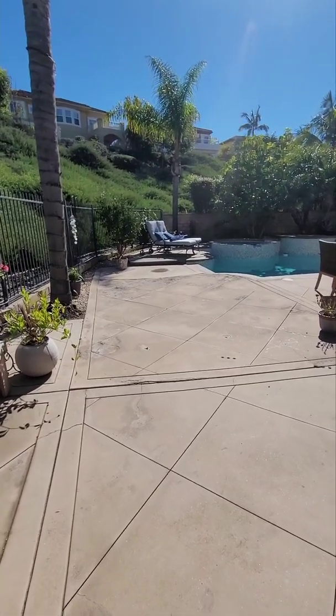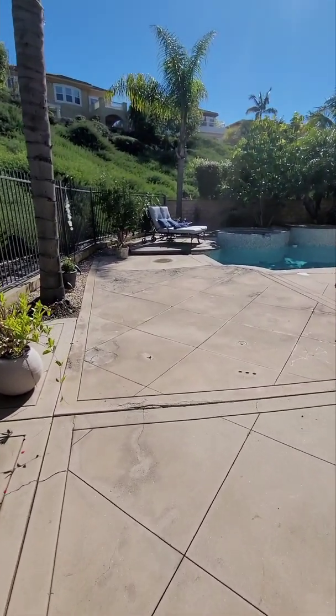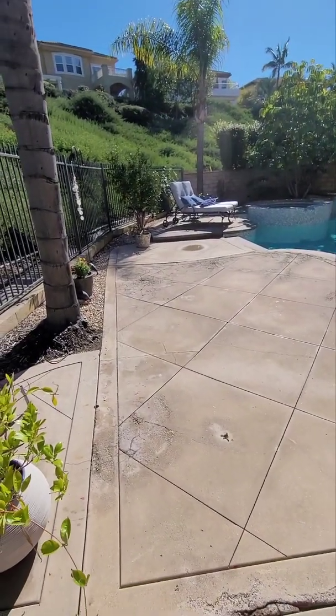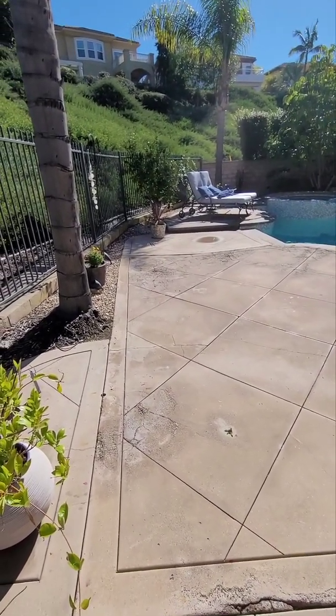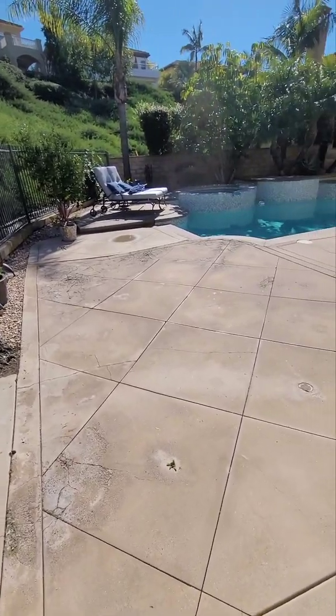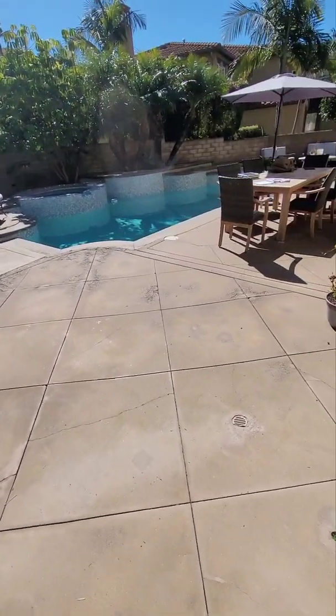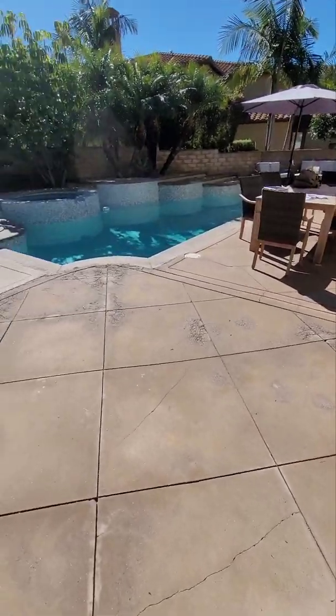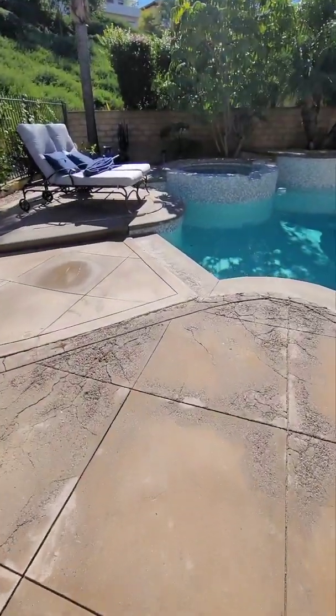Hey guys, Dave Pratt. I'm on this project, moving forward with a client, and I want to show you something really interesting. He's got some concrete where it's moving, it's cracked, the dogs are barking, and that's a good thing because they're doing their job. Everything's kind of messed up, and messed up in a really bad way.